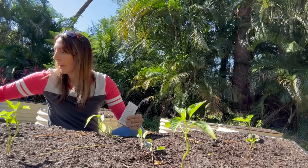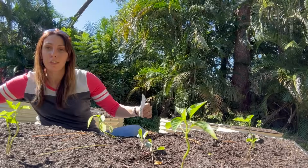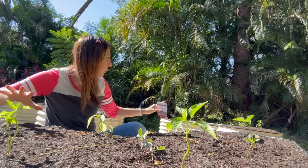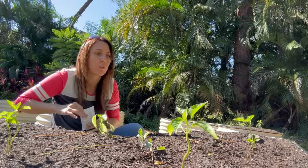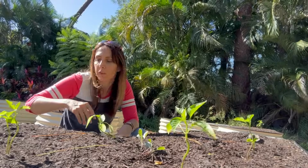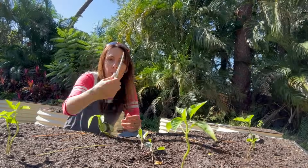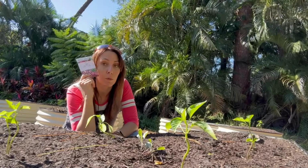So I am excited that just by getting them in the ground, they're already happier. And I might not have to start really any more peppers. Anyways, I think I'm going to hold. I'll give them a good month or two, and then maybe in January, I'll restart if I really, really have to. So beets, we are done on beets. Next up is broccoli.